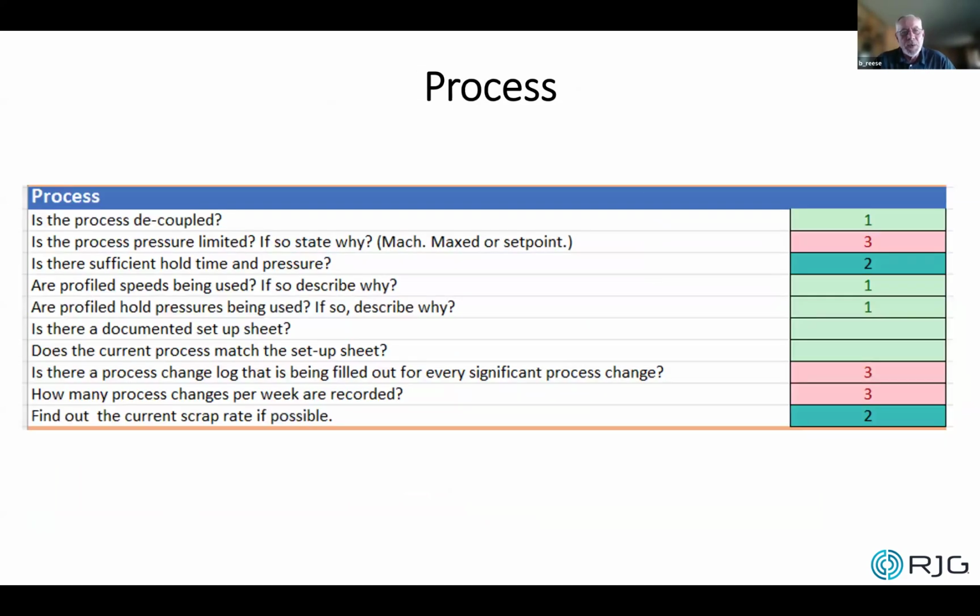So the process, we talked a little bit about this. Listen, here's the deal. You can have the best machine, the best mold, good material. And if you don't build a robust process, if you don't understand these variables and optimize these variables and build a great process, all bets are off. You're going to have a less than optimum experience with scrap.